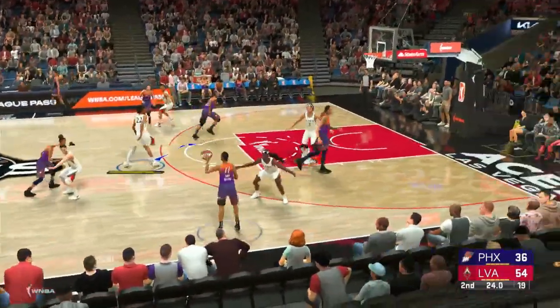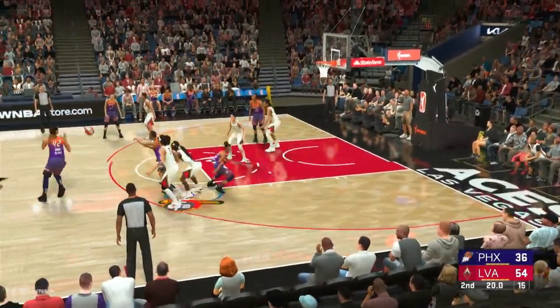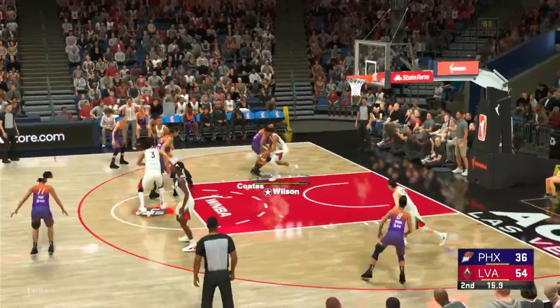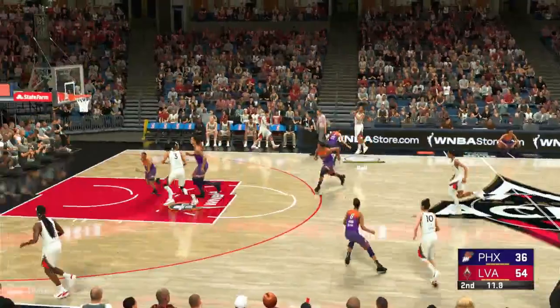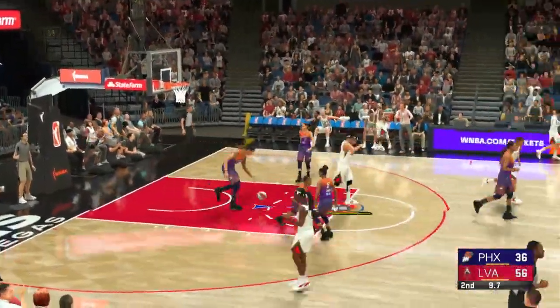Plenty of second chance points, not resting on their lead. They're staying active. Now here's Petty. She's been patient so far. Nothing yet on the scoreboard. The shot by Coates, no good. Shot clock's off. This could be the last possession of the quarter. That's what they should have in mind. Don't let the opponent score again.